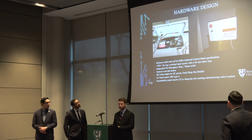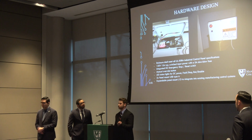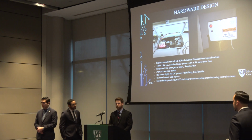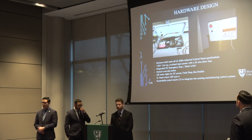On the other side, we also have two panel mount USB type A's, which can be used to install a USB line camera or any other USB camera or optic sensor that someone desires, along with using it for a programming port if need be.